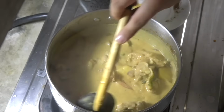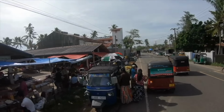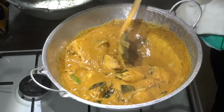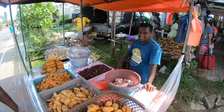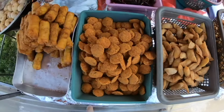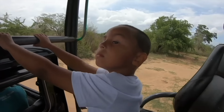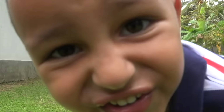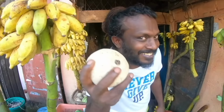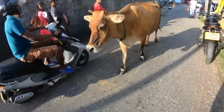Regarding religion, roughly, I'm talking here of all these numbers, Sri Lanka is about 70% Buddhist. I think it's about 12 or 13% Hindu, maybe 10% Muslim, and about 7 or 8% Christian. And regarding language, I think it's roughly about 70% Sinhalese speaking people, which is the national language, and then about 25-30% roughly Tamil, and a lot of the Tamil people live in the north.